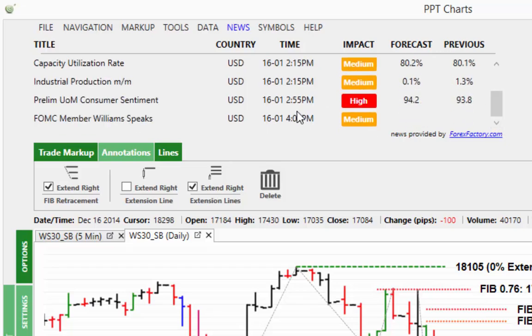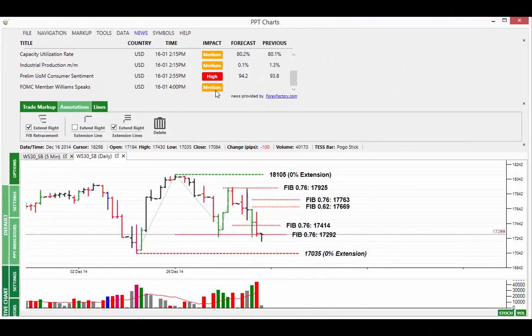On the news front, let's see what we've got after 2:30 this afternoon. We've got 2:55 prelim UOM consumer sentiment. This is out, as we say, 2:55, and it's forecast to be 94.2, previous 93. So if the actual comes out as forecast, it shouldn't be too bad. And then at 4 p.m. we've got an FOMC member, Williams speaks, but that's classed as a medium impact news item there.